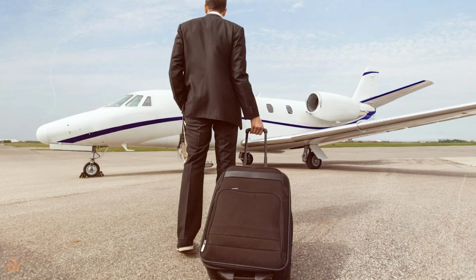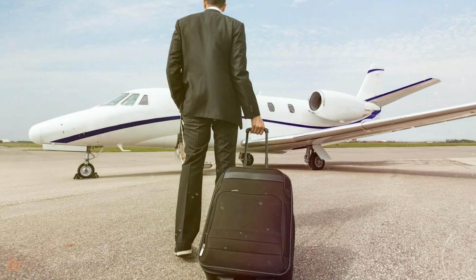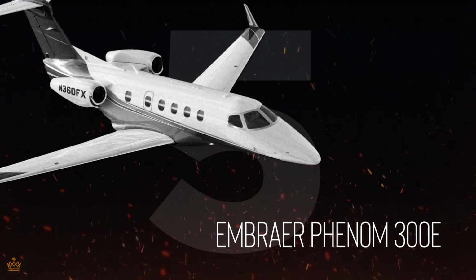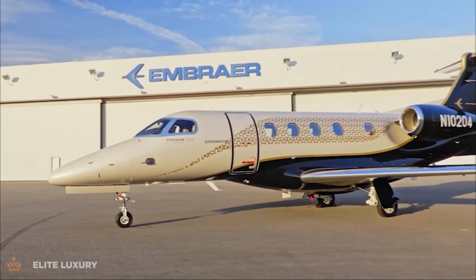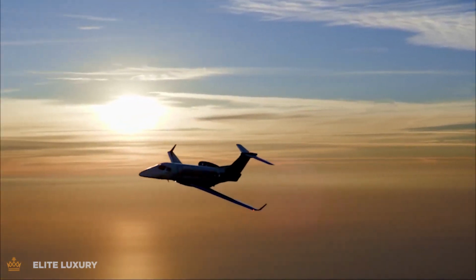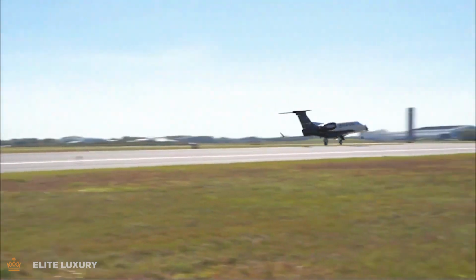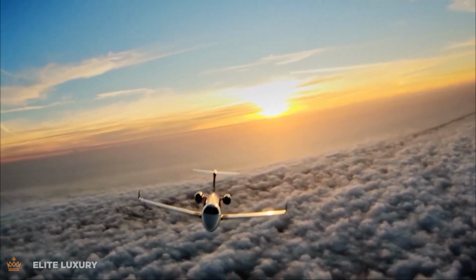That said, here's a look at the top 5 private jets in 2024, ranked from safe to safest. Number 5. Embraer Phenom 300E. At number 5, we have the Embraer Phenom 300E, which is highly praised for its impressive safety features. This jet is known for its advanced safety systems, making it a reliable choice for private flying.